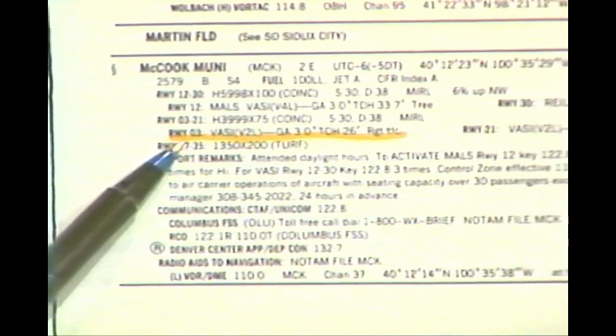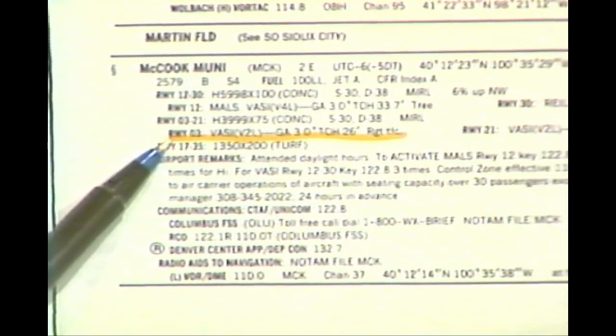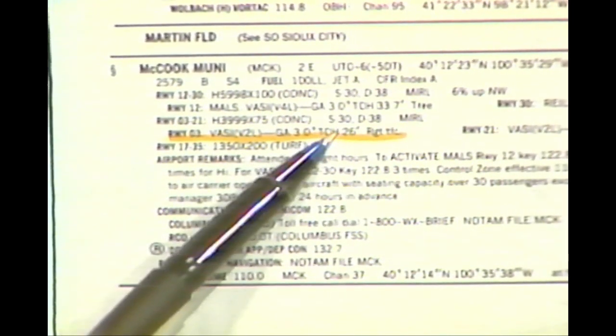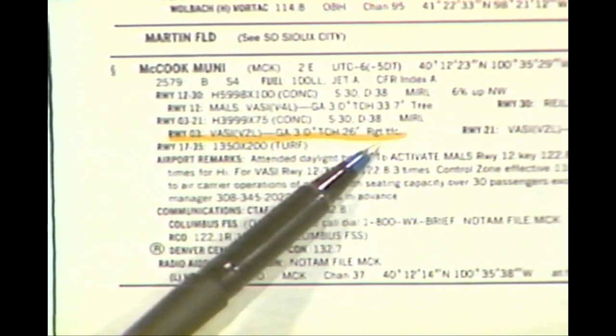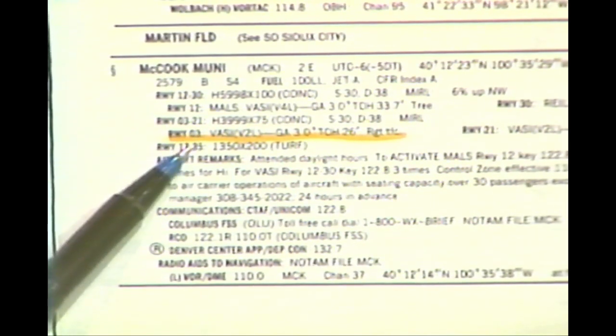Question 490, also referring to figure 47. Traffic patterns in effect at McCook Municipal, figure 47, are, and that's down at the bottom of that figure. Okay, what you just have to do is look at the alternate answers and look at the airport facility directory for McCook, and it says runway 03, it's got a VASI, and it says right traffic, RGT TFC. It means right-hand traffic for runway 3. See if we have an answer that looks like that.